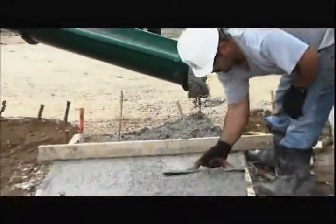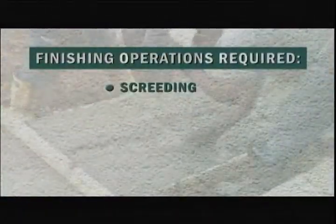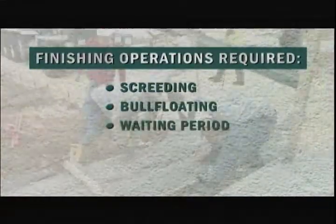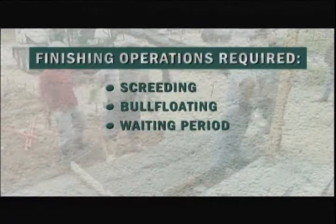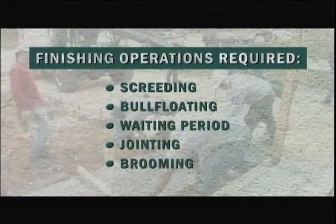Concrete that will be visible, such as slabs like driveways, highways, or patios, often needs finishing. The only finishing operations required are screeding or strike-off, bull floating prior to the appearance of any bleed water, a waiting period for the water sheen to disappear, edging and jointing, and a broom texture.